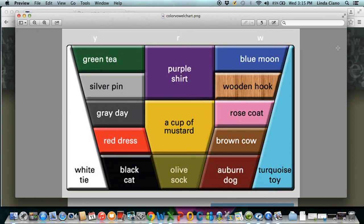So green tea, then silver pin, gray day, red dress, black cat. So it should open one step at a time. And so when you're trying to go from that cup of mustard sound up to the purple shirt sound, you should be reminding them to move their chin up a little bit at the same time too.